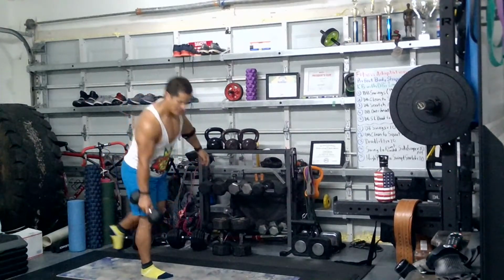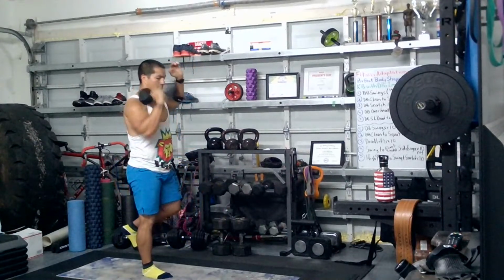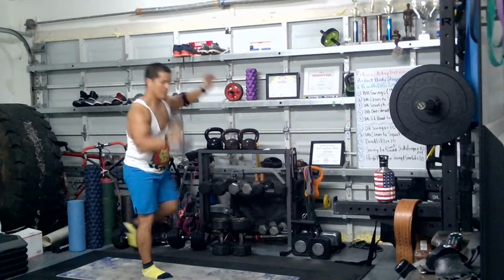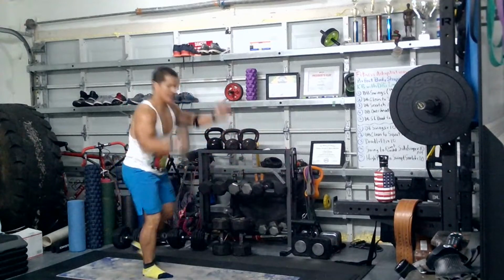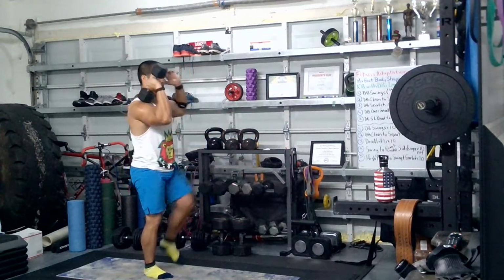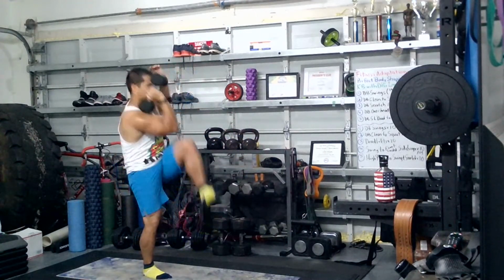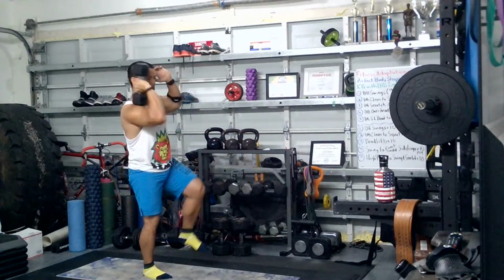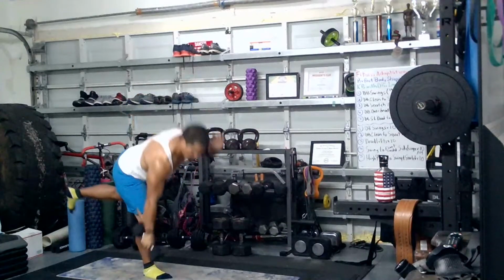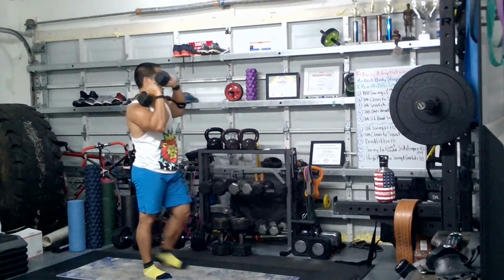Here we go. Down. Clean. All the way up. 1. Down. Clean. That's 2. Down. Clean. That's 3. Down. Clean. That's 4. 2 more. Bring it up. That's 5. 1 more. That's 6. Beautiful, okay? Back to the lunges.